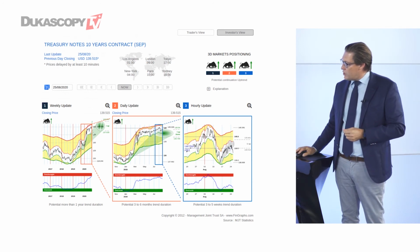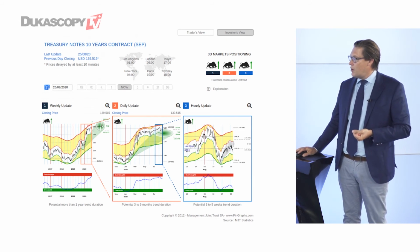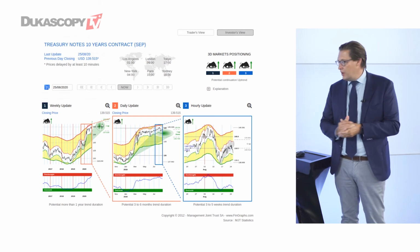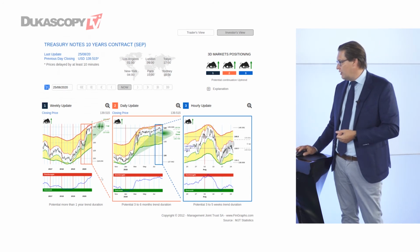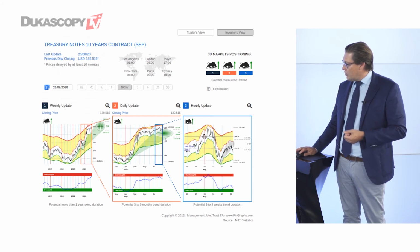Well, it is still a very strong uptrend. We believe it's not quite finished yet. It still has some potential, some time left, possibly into spring next year, we believe. And here on the risk index, well, we're quite elevated, but we're not overbought yet, so that would corroborate this still bullish stance. Some consolidation here on the daily graph.